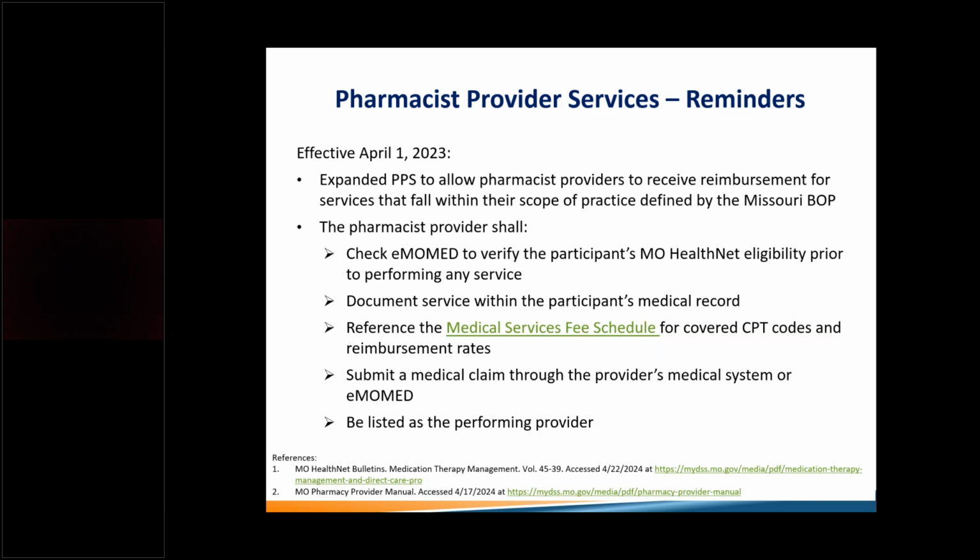You need to make sure that you are verifying eligibility through EmoMed. Make sure that you're documenting the service within a medical record, and this documentation needs to be complete, legible, and concise. Make sure you're taking a look at the fee schedule for any covered CPT codes and reimbursement rates. Just a reminder, medical claims can be submitted through either the pharmacist provider's medical system or through EmoMed. And lastly, the pharmacist provider needs to be listed as the performing provider.